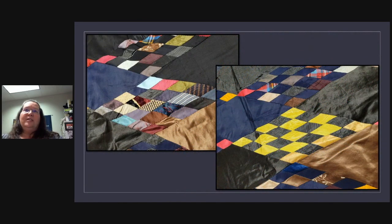Here is a little bit of a close-up of some of those diamonds that were pieced together. This quilt was made by Jane Munsell, who put it together in 1891. And the fun thing about this is she was the grandmother of our museum's founder, Albert Brooking. So it has family ties to our collection and to our founder.